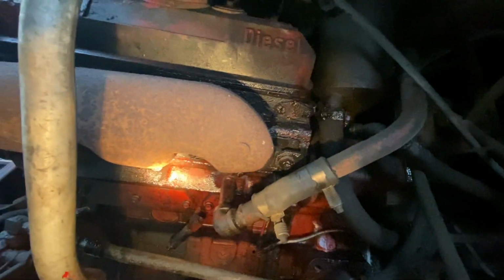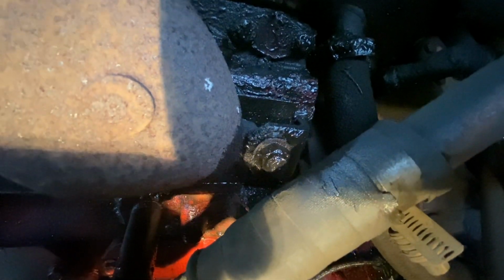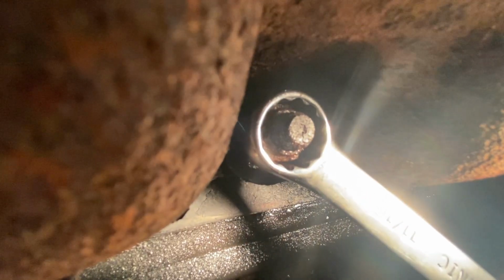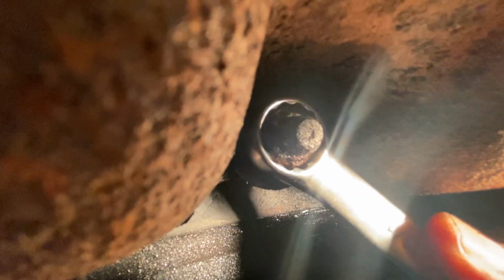It was going so good. So this one here is fine. That one loosens. That one's loose, where the nut turns and the bolt or stud does not. But this one here, let's see if I can get the light on it. See, the stud is turning with it. It's rusted on there.